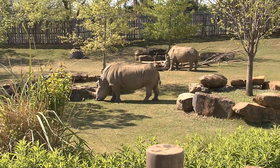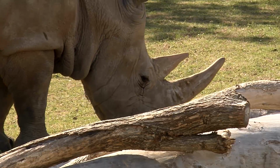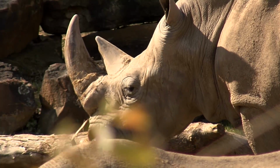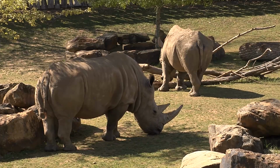On this day, we learned about the rhinos, Jeannie and Busby. You can sort of tell them apart because Jeannie has a really nice long horn and Busby has sort of a thick, short horn, and they actually shape them. So sort of like you and I might choose a certain haircut, they actually will shape their horn. You'll find them both in the zoo's new Rhino Reserve.